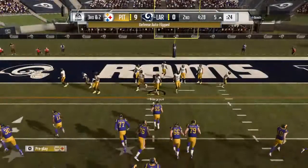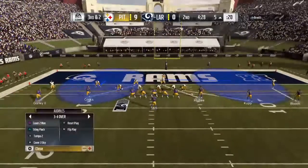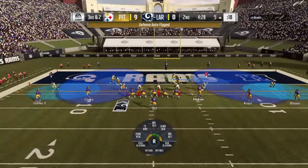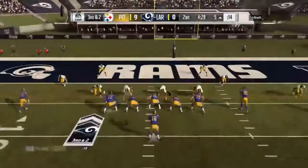Trying to keep the drive going here. This is play number 7 on 3rd and 2. They come out 5 wide, 3 of them to the right side.